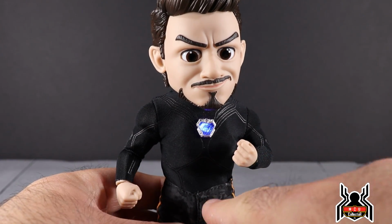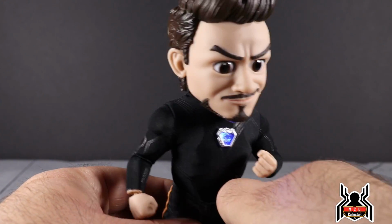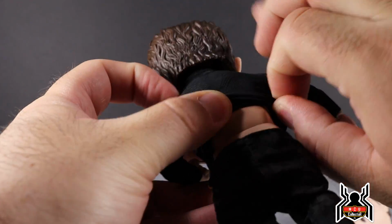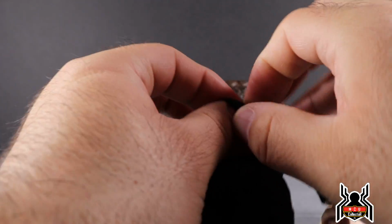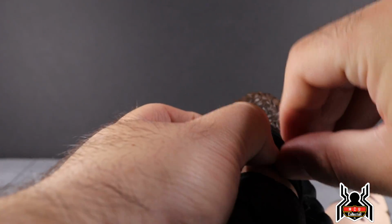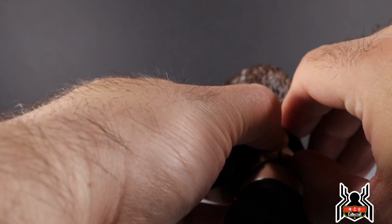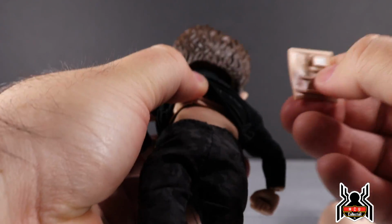So that arc reactor piece, to power it on and off, is kind of a pain to do. You have to pull his pants down a little bit. The shirt is a stretchy material, so you don't have to worry about damaging it, but you have to work it up so you can remove this back piece, which has the battery compartment. It's a little bit tricky, and I can't seem to do it right now. So this is the hassle you're going to go through when trying to do that.